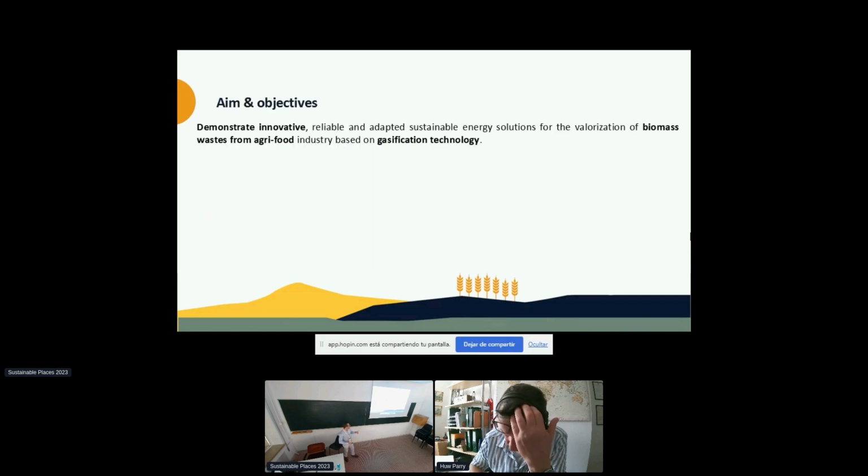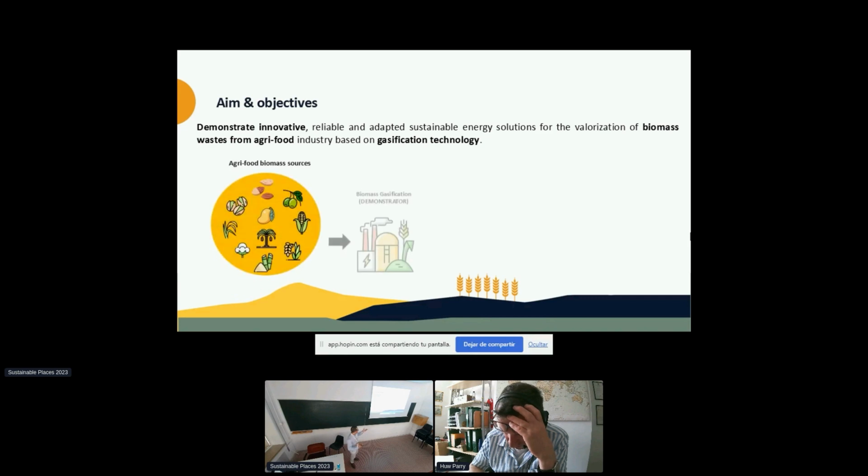So our goal is this: to prove that we can enhance the agri-food value chain by gasifying the biomass wastes in the technology we are developing. And by this, we can provide sustainable energy solutions for the community. So what is currently wasted can be, thanks to our technology, used to generate useful energy. The figures here are self-explaining.